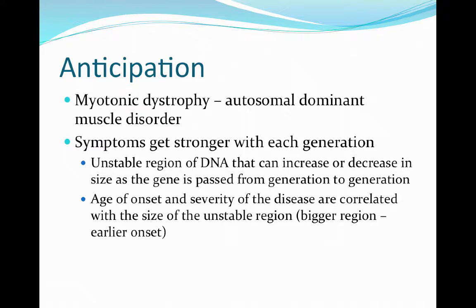Anticipation is one of the last two concepts that we're really going to talk about, and this is where, in conditions like myotonic dystrophy, we really see anticipation take place. This is an autosomal dominant muscle disorder. And anticipation, we've talked about it a little bit in previous chapters, is basically where the symptoms are going to get stronger from one generation to the next.